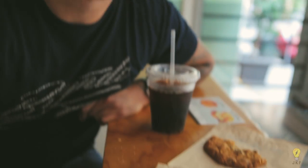It'd be much better if it was warm. Damn it. Just because the flakiness of a croissant is that it's equally warm. It kind of tastes like a cold croissant, and it tastes like this. It could have been really good, but it's not really good.